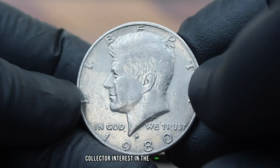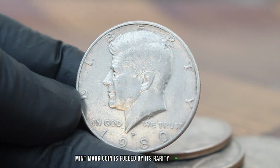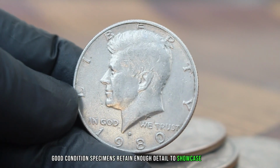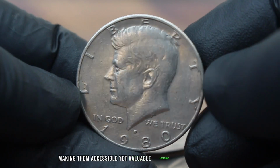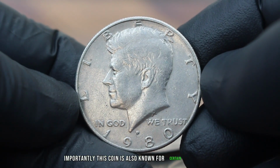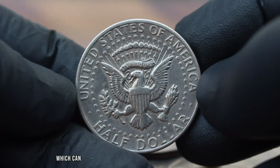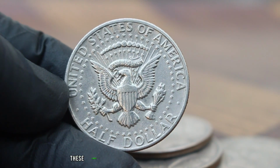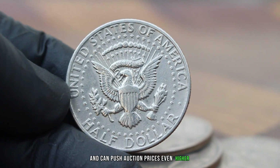Collector interest in the 1980 large date D mint mark coin is fueled by its rarity and condition. Good condition specimens retain enough detail to showcase the design without being pristine, making them accessible yet valuable additions to any collection. Importantly, this coin is also known for certain mint errors, such as doubling in the date or doubling on the lettering, which can further increase its value if present and authenticated. These errors are sought after by specialist collectors and can push auction prices even higher.